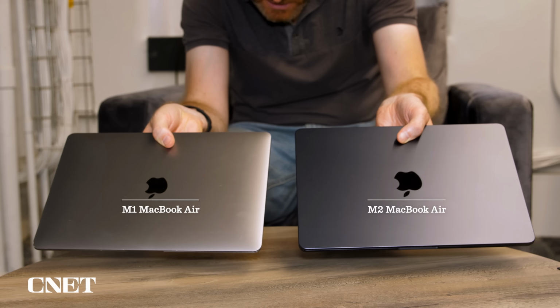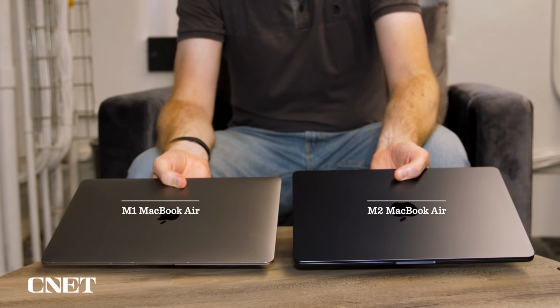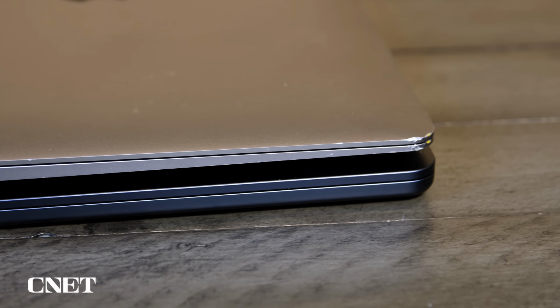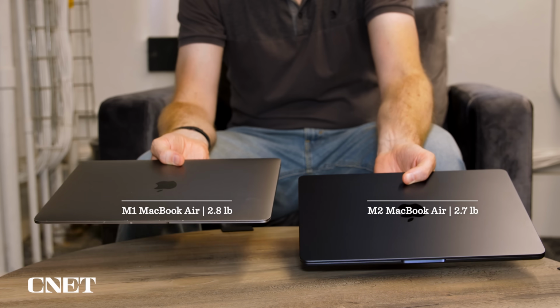If you put it side by side, the M1 Air and the M2 Air, the new one, the footprint is just a little bit smaller. It doesn't taper down as thin in the front, but it's a little bit thinner overall, and it's a hair lighter. I think it's 2.7 pounds versus 2.8 pounds. So not a huge difference there, but this has always been a great, very portable laptop, the kind of laptop you can put in your bag and take around with you just about every day.